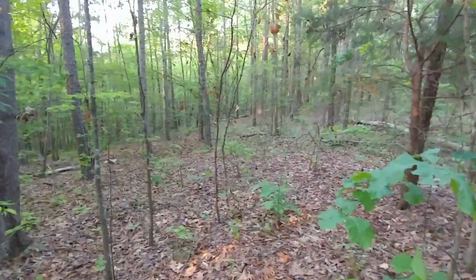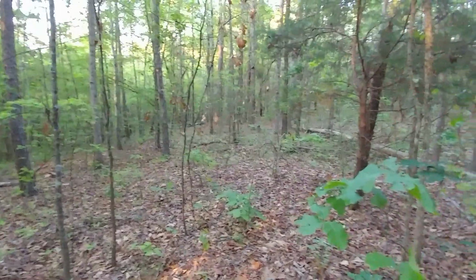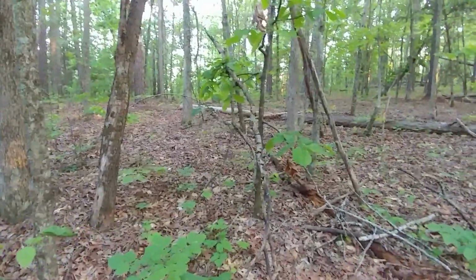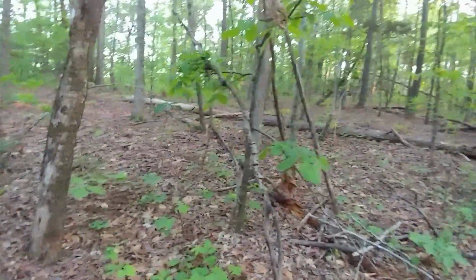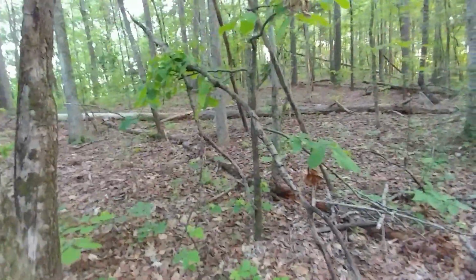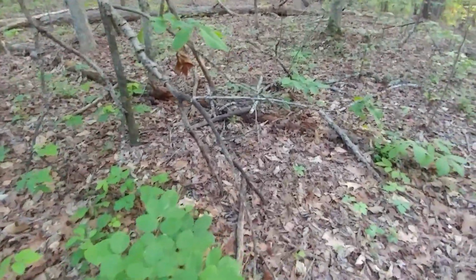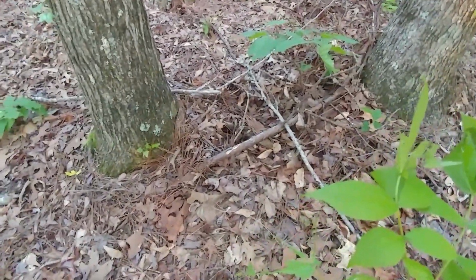God, there's so much stuff up here though. I can see stuff all over the place. Down that way. I mean, just everywhere. Got limbs right there. Forked branches standing up upside down. Like that. Got all these sticks on the ground right there by it. All these sticks right here in the middle of all these trees.